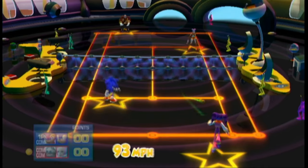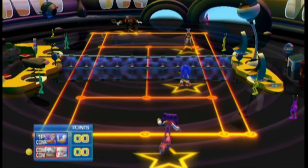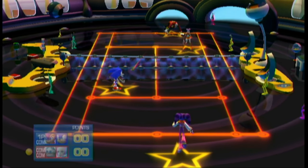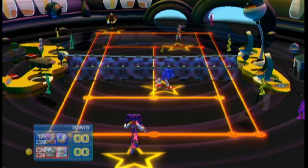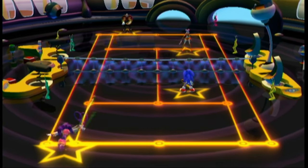Sega Superstars Tennis was released in March of 2008, and weirdly enough is a sequel to an old PlayStation 2 game simply titled Sega Superstars. That game was a party game using the PlayStation 2's iToy accessory and was only released for that console, so it really wasn't until Sega Superstars Tennis that the Sega Superstar title really took off.